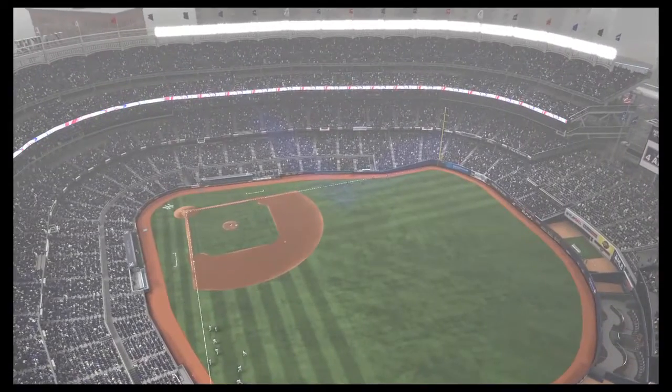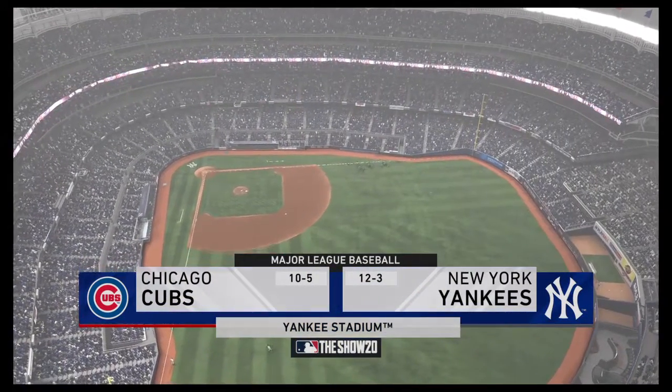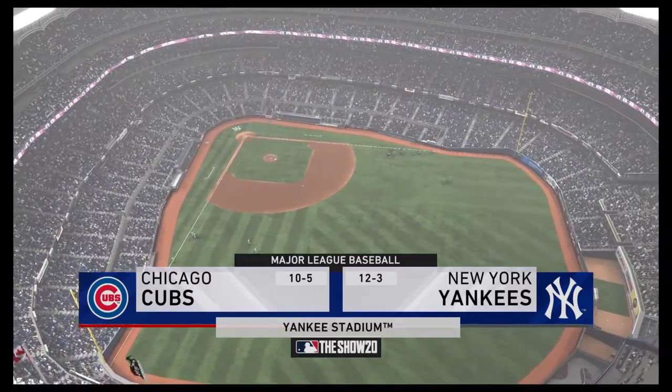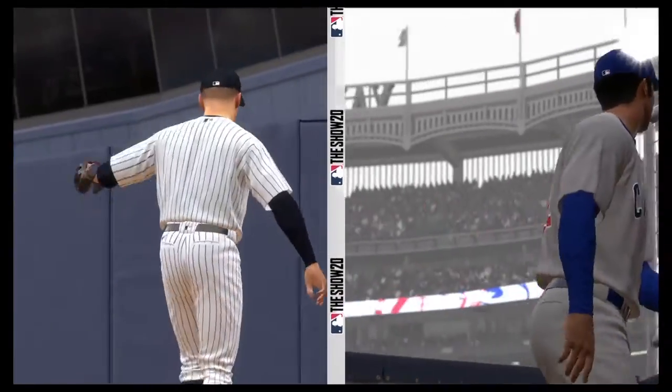MLB The Show's coverage of Major League Baseball is on the air. A good one on tap for you this afternoon between the Chicago Cubs and the New York Yankees. Interleague baseball comes your way next.